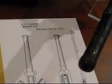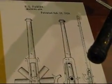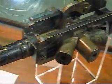Now here's a Samuel Ferry's machine gun, patent 1829. It's what he called a machine gun anyway. And here's the text on it if you want to read it. And then here's the actual model or gun, patent October 10th, 1829. And there are the patent drawings. And here is the gun. I guess that's the first one.